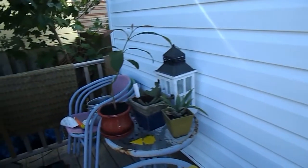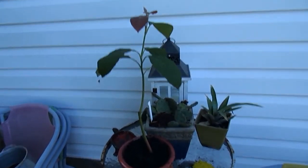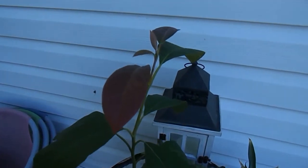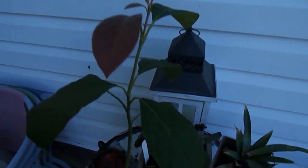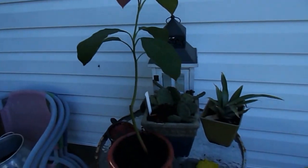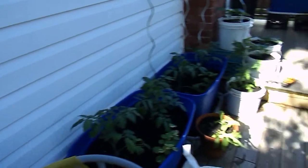Jessie repotted his avocado tree today, and it was root bound in the pot it was in, so that's kind of exciting. But it's growing red leaves up here, the new ones, and we have no idea why. So we'll see if it stays alive.